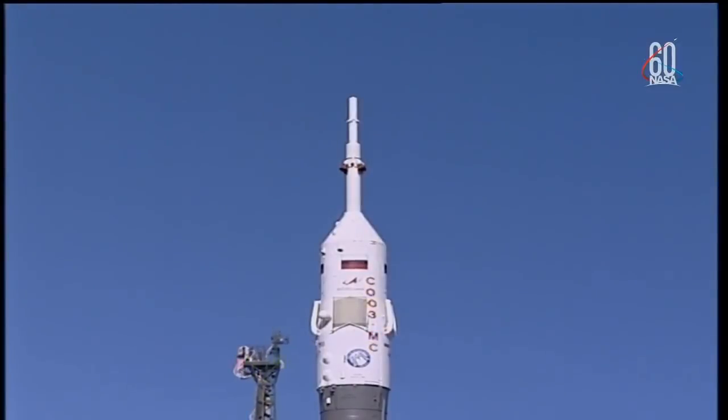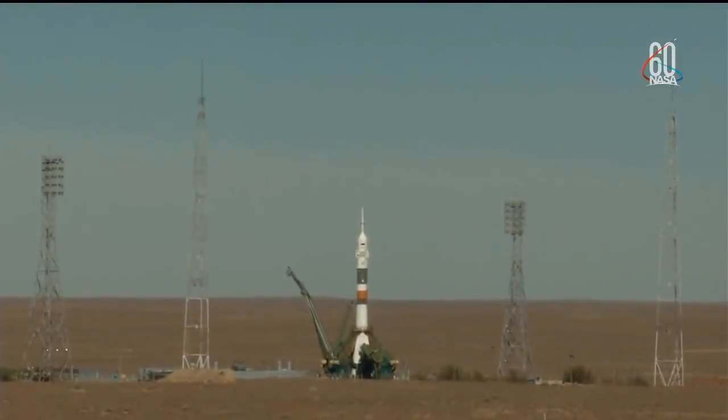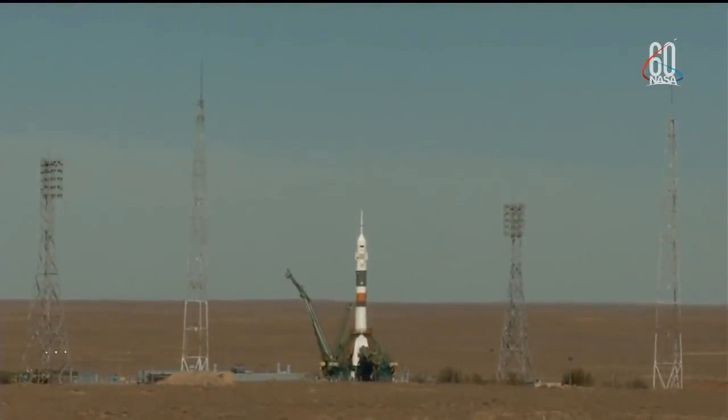Vehicle to internal power. First umbilical tower there separating from the booster. 30 seconds now until launch. Ground umbilical to the third stage has been disconnected, and in just a moment the second umbilical tower will separate. Бортовое питание. Power on board. There's the second tower. Command for ignition. Launch command has been issued.